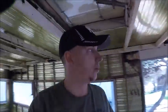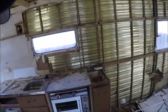Hey, so I was able to get outside and do some caravan stuff because, as you can see, it's come good. So what I'm going to do today is tear out the kitchen. And, yeah, so I can then start thinking about getting all of that plywood in here, braced up and all that kind of stuff.